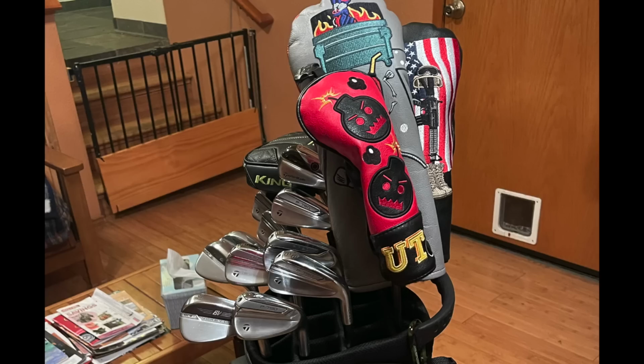Here's Thomas's bag. He's got the Callaway Maverick driver, 3-wood and 3 hybrid. He's got a TaylorMade UDI 2 iron. So that's our second utility iron that I've seen here today at least. TaylorMade P790s, 4-through pitching wedge. You cannot go wrong with the classics there.